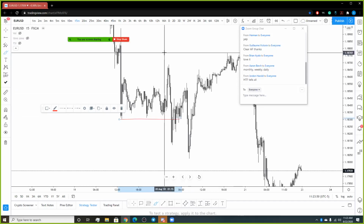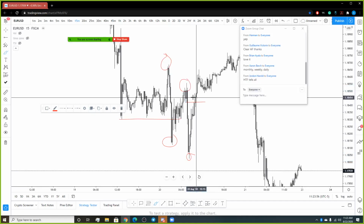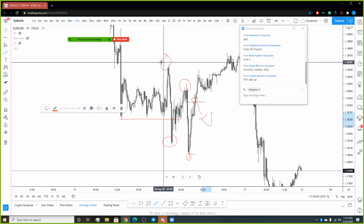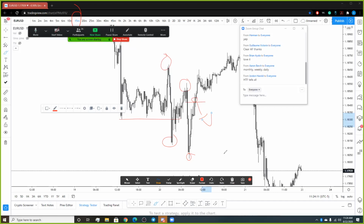Look, bro. Continuation and structure. Why didn't this become my POI to then go here? I get asked stuff like this, and I'm just like, bro, are you serious? For one, why are you on this time frame sending me a full analysis? Two, if you zoom out, let's see.